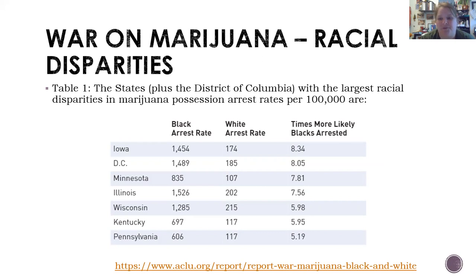But you can't ignore that there are differences in populations. Iowa probably doesn't have a huge Black population. When I think of Iowa, I think of cornfields. But no matter what, looking at this data, you have to say that Black people were definitely biased against when it came to getting arrested for marijuana possession.